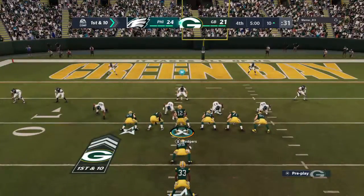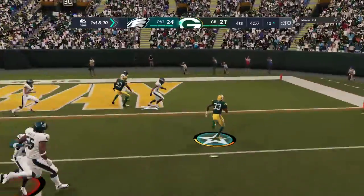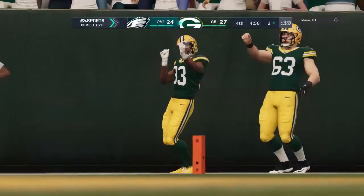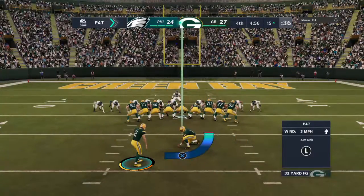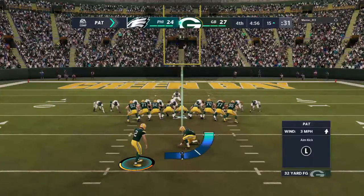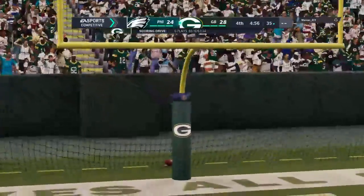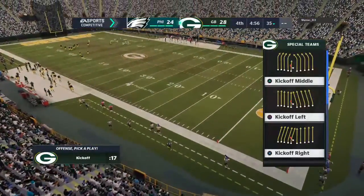So not quite a 1st and goal. It's 1st and 10 from the 10. Jones. And he's going to take it in. Touchdown, Packers. Aaron Jones with his 2nd touchdown of the afternoon. And the Packers have moved out in front here in the 4th quarter. And that will make this a 4-point game. Makes the score Packers 28, Eagles 24.